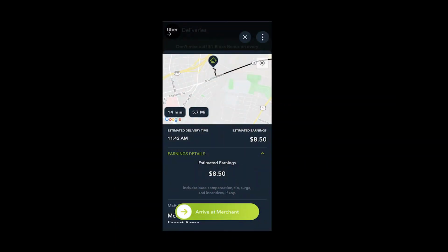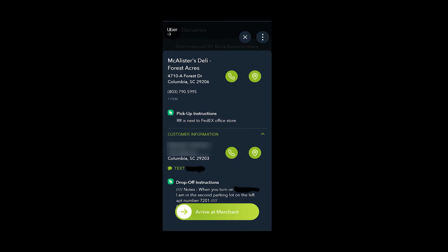But the main thing is that you have the information. You have the restaurant, you have the customer's address. You do not see the customer's address until you have arrived at the restaurant. But that's okay. Upon the acceptance screen, you actually can see the general vicinity of where the drop-off is.